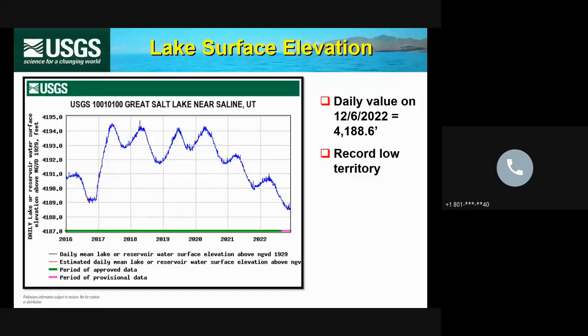Next is the north arm was cut off. They closed the culverts. There was no flow from south to north. Lake levels of the north arm declined, and we reached a new historical low of about 41.89. These are averaged values.